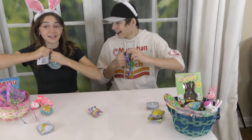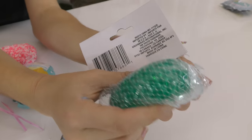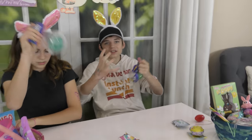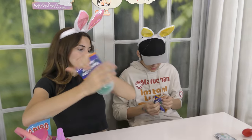Oh, wait, we both got the same thing? Okay, we're gonna cut them open. They're like squishy balls, and they have Orbeez in them. I used to make these. I put slime in a little ball, and I put two balloons on it, and then I squeeze it. I did that with flour. Look at all the chicks, though. They're so cute. All right, boom.